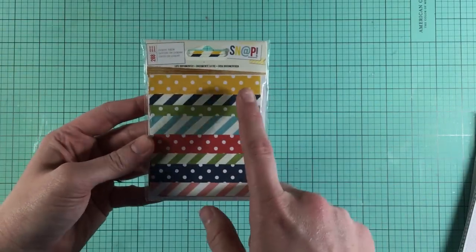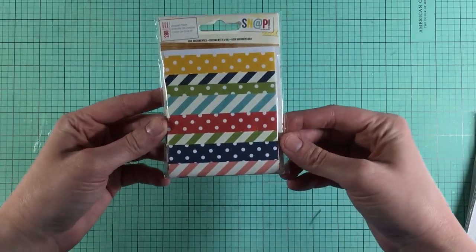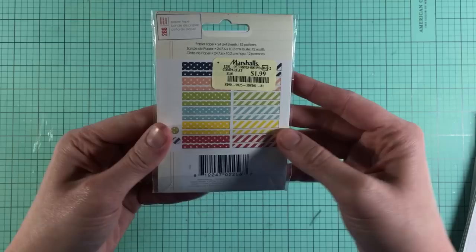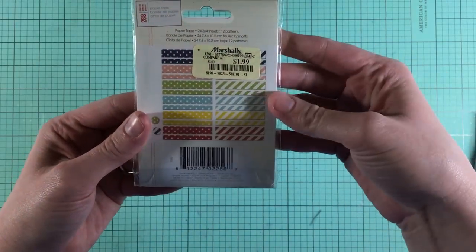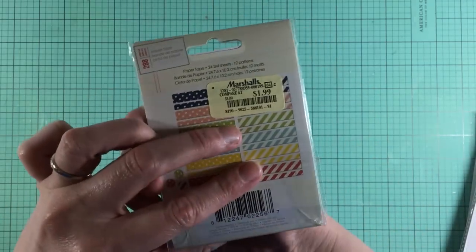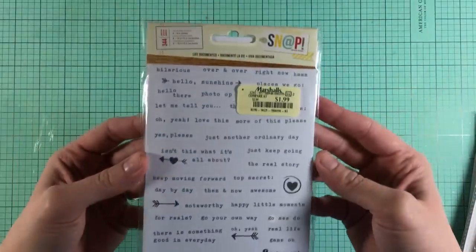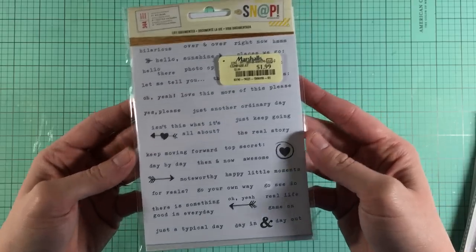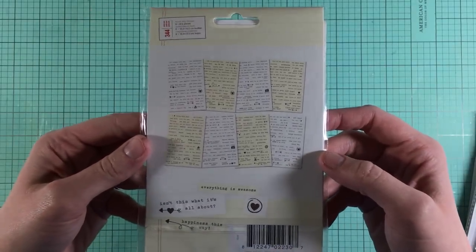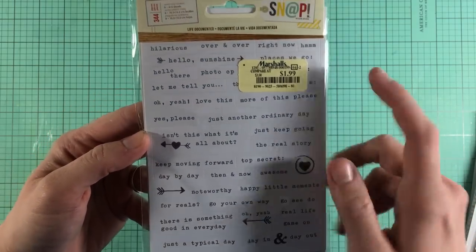I was also able to find lots of Simple Stories and Snap products. So the first thing I found were this set of Life Documented washi tape strips. It comes with all different kinds of primary colors, and it's super cute for $1.99. It comes with 24 sheets. Really great deal. I also found Life Documented word stickers. Really, really cute, guys. It comes with 8 pages of word stickers, and I really like the different sayings that they have on here for $1.99.